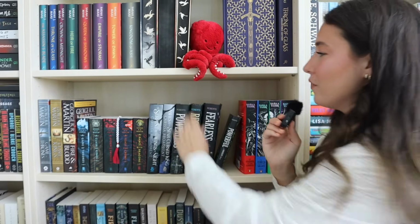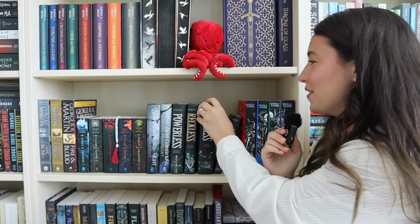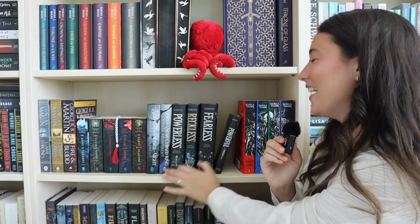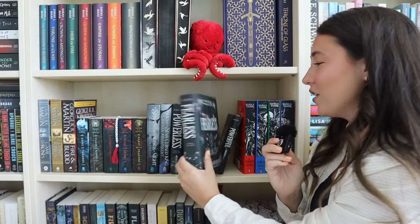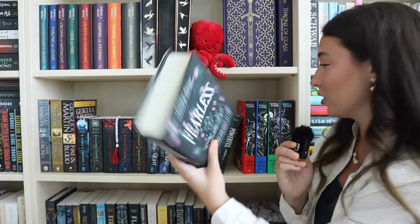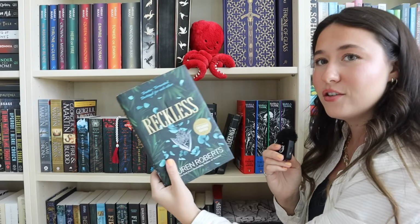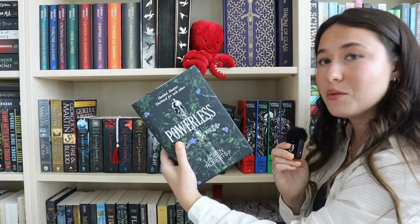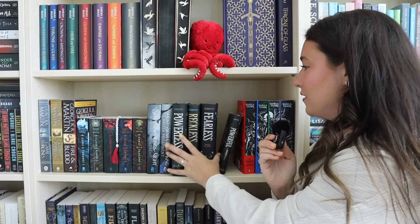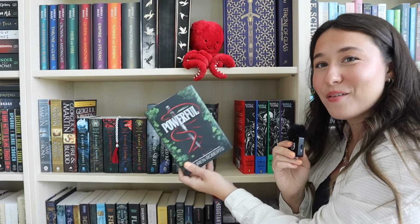And then over next to it, I have some hardcovers. I have the Powerless series, and I love this series so much. And I think that all of the covers are so gorgeous, but I just don't have that much space on my shelves. So right now I have only the spine showing, but I would love to display them all kind of like a bookstore, I guess. And then Powerful, the novella.